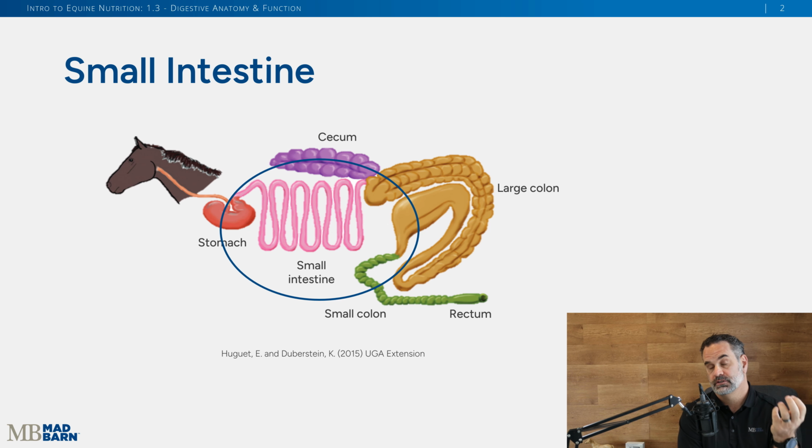Welcome back, and we're going to continue on this discussion with the equine digestive system. We left you at the stomach, so if we're going to orient you on where we're going on this journey, again, digestion starts at the mouth of the horse with that mastication, down into the esophagus, into the stomach. Now we're going into that small intestine before we get to that hindgut.